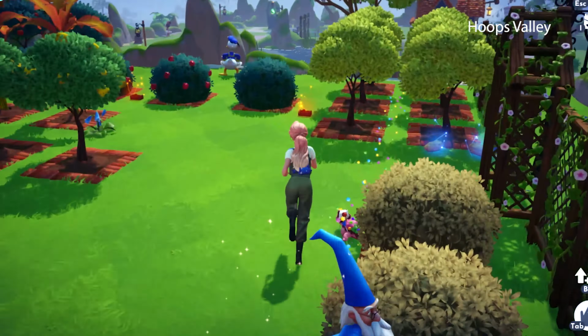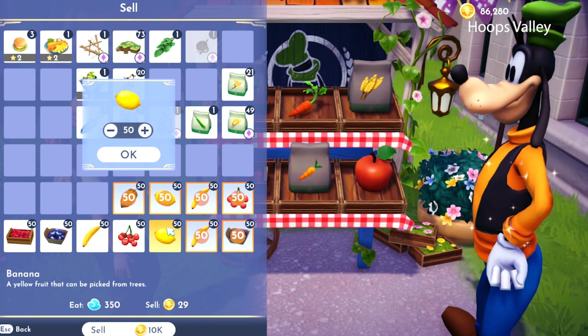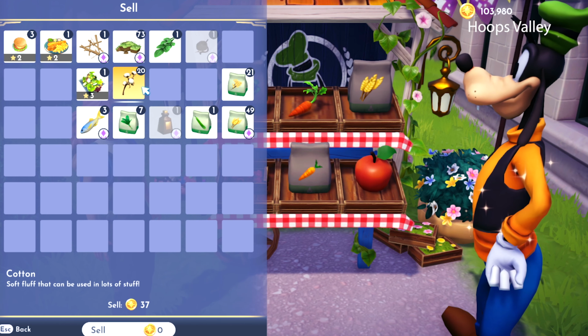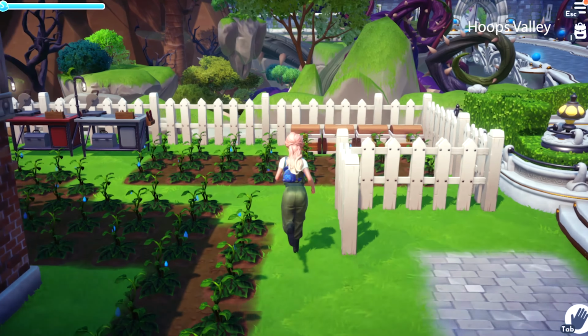Oh, I'm gonna have to go to Goofy's because I'm filling up here. Wow, friends! I wanna see how much Goofy's gonna pay me for all of this produce. Let's see. It's gotta be a lot. 17,000 coins! Okay, well, the cotton doesn't really pay that well. Okay, well, I've already harvested all of my vegetables.